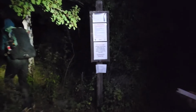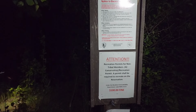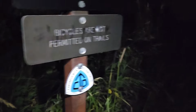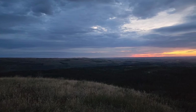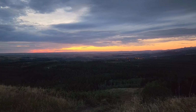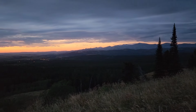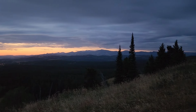Rain pants aren't zipped if you want them zipped. Did you ever send them the map of Mini Glacier? Sun's coming up. That's East Glacier down there. Storm looks like it's gonna come in.